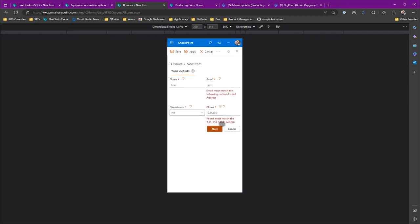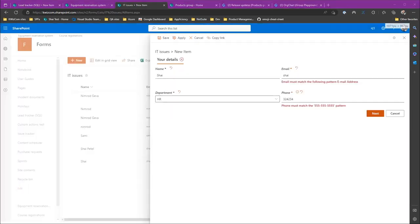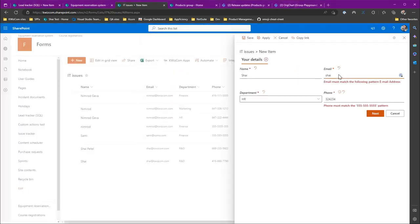I'll quickly show you our custom validations and the very informative error messages. So we validate a regular expression for emails. Let me just make it big again. I think you get the point with the mobile form. And once I have a valid email and I have the phone number in the format that my company decided on, then I'll be able to hit next.